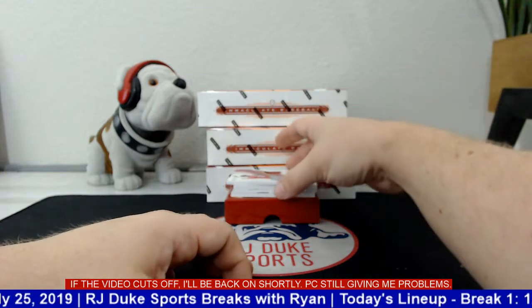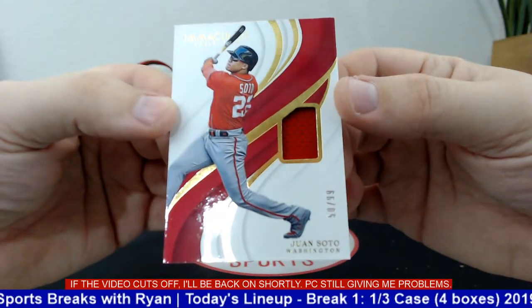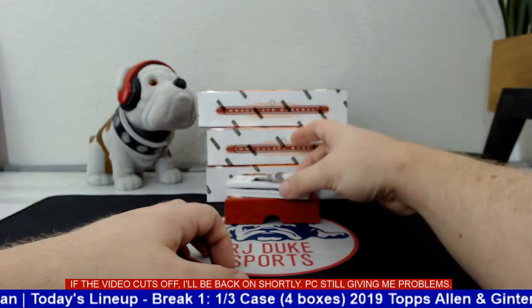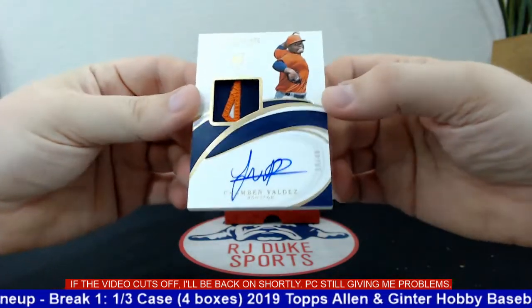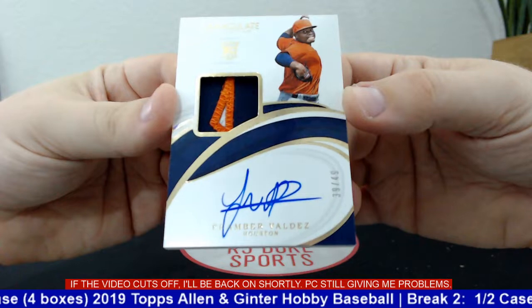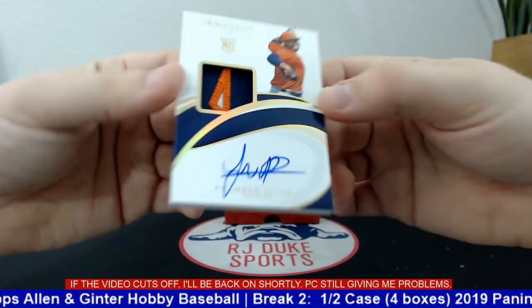Keep it going, another different team here. Washington Nationals, numbered to 99. Here's a Juan Soto, single patch, single color patch. Next one. Houston Astros, welcome to the break. Here's a Framber Valdez RPA on card. 3-color patch there. Numbered to 49. These patches are awesome. Congrats, Houston.